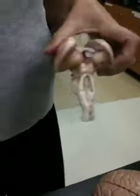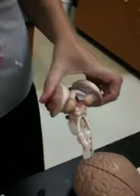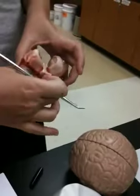You'll see that they're huge in sheep, which is why sheep have that really weird reflex where you can startle them with a noise and they actually will play dead. They'll actually fall over, play dead. Okay, there's that.